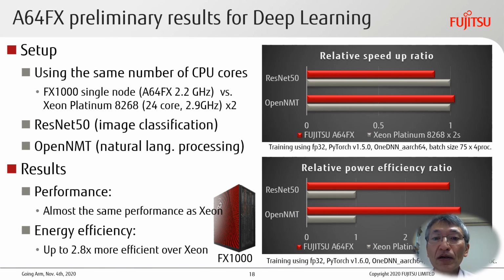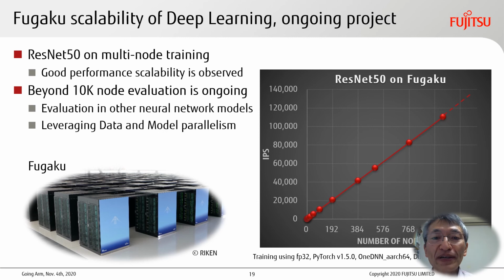Performance results on ResNet50 and OpenNMT show that performance of A64FX and the latest Xeon CPUs with the same number of cores is almost the same, while A64FX is about 3 times more power efficient. The performance of ResNet50 on Fugaku shows good performance scalability. Beyond 10K nodes, evaluation is ongoing.